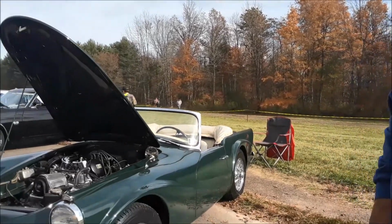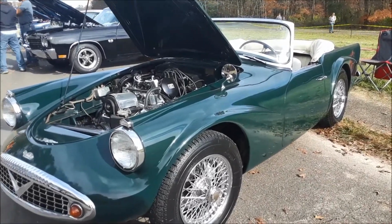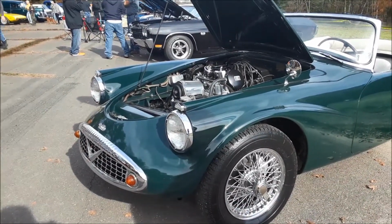I thought, that's pretty neat, a little British car with a V8, that's cool. So when a chance came to buy one, I had to have it, and there it is. That's great. Now it's a fiberglass body, if I'm not mistaken, correct? Yes. Very good. What does she weigh about? 1,900 pounds. Wow. The ones with the front bumpers, which were an option, weighed 2,100 pounds.